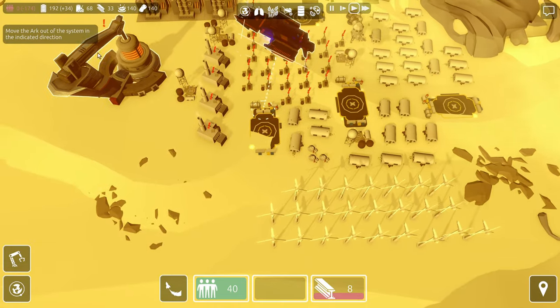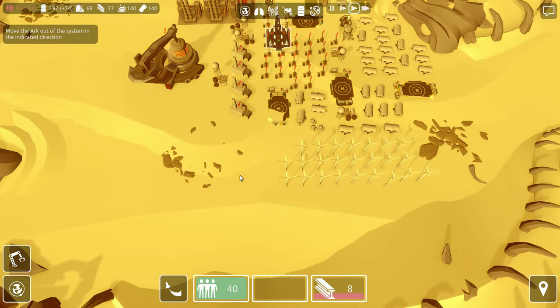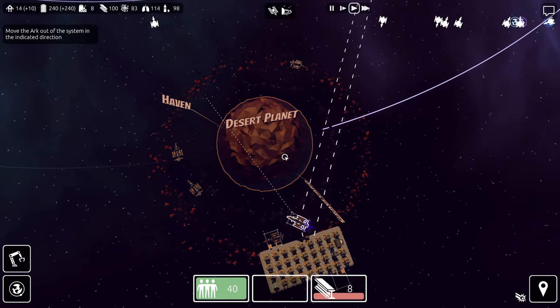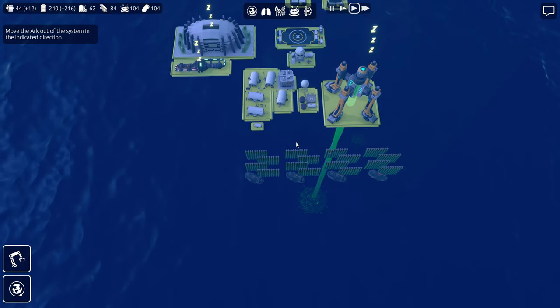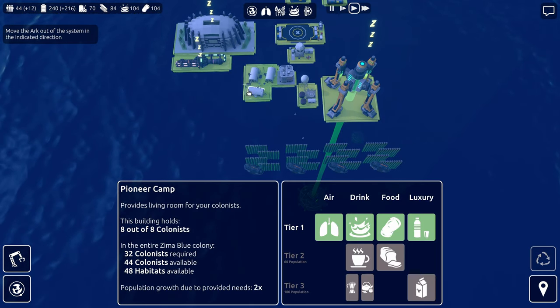with this ship, there's zero people here. Good. All right, lift off, lift off, lift off, lift off. Here we go. We should now be able to take everybody on Haven, but remember, there's still 30 something people over on Zima and 40 people now. So let's get rid of the houses as fast as possible over here, so they don't grow anymore.